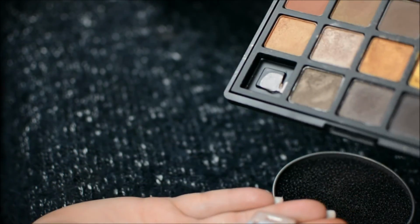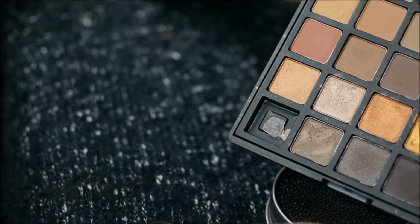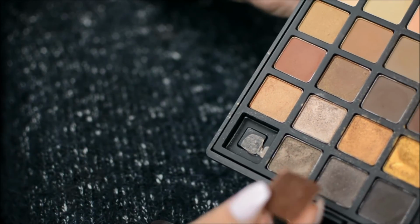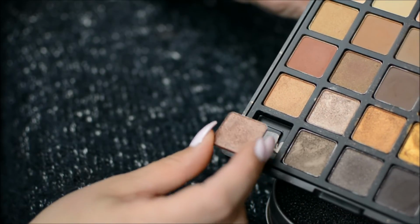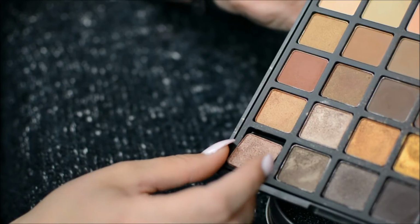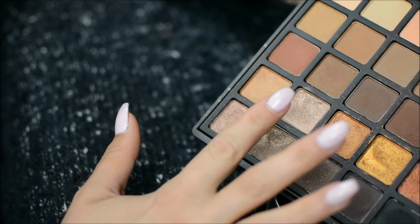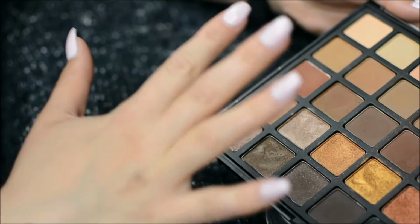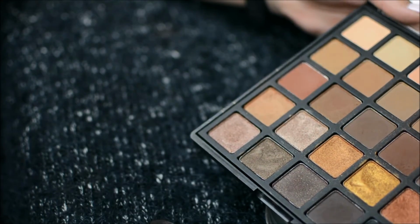This little guy would pop out. There's barely any glue in here to hold them down. Kind of random. This is the first time any of them have popped out for me. But anyway, now that I know that they're so easy to get out of here, I think I'm just going to get a Z palette or something and take out all the shades that I do like and put them in a Z palette and create my own, and just do whatever with the other ones I don't like.